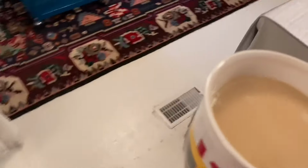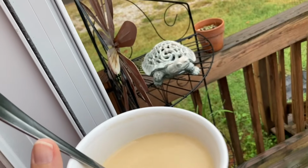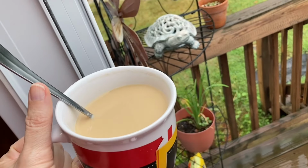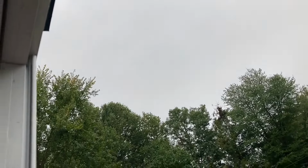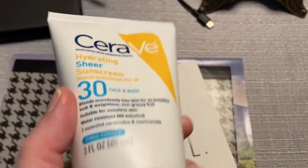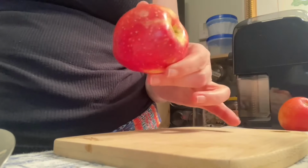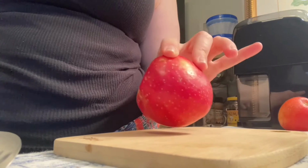Let's see what the weather's like. Ooh, rain, rain. It hasn't stopped. Hey, Mr. Turtle, you gonna have some coffee with me? We got rain. Soon that rain will be snow. You know what? This expired in August. Do you think this is still any good? Look at the color on this apple. Isn't that beautiful?